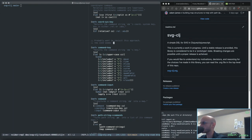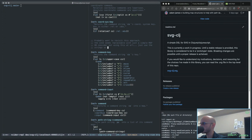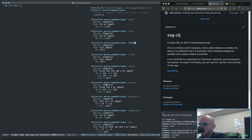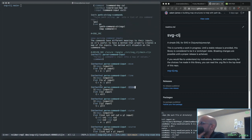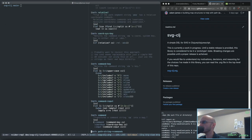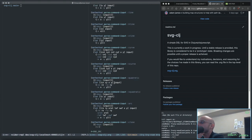The cond seems replaceable with just a simple map, or consider not using this at all, just use the strings as their own keys directly. Right, so instead of dispatching on the key here like this, you just dispatch on the string that's in there. Not too hard. In fact, I could probably even turn this defmulti into a thing that literally takes the string segment and does all of it in one go. So I just kind of collapse the logic of this a little bit, clean it up, tighten it up a little bit.